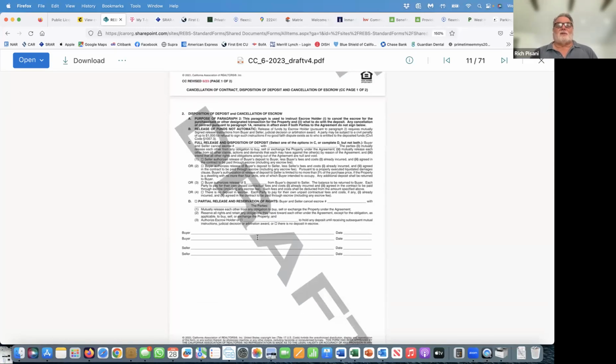The second part of this document deals with what we are going to do with the deposit, because that's separate from canceling the contract. Just because you cancel the contract doesn't dispense of the deposit. Escrow will not release the funds unless they get mutually agreed upon instructions, mutually, that means buyer and seller, on how to release the funds. So, a full release: the seller authorizes release of the buyer's deposit, less buyer's fees and costs already incurred and agreed in the contract to be paid through escrow.